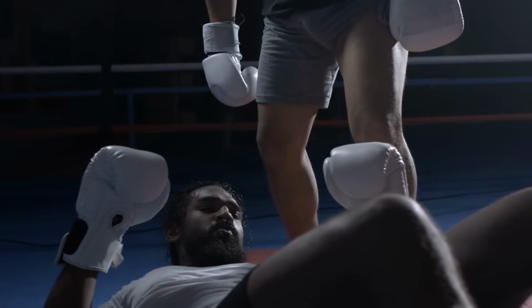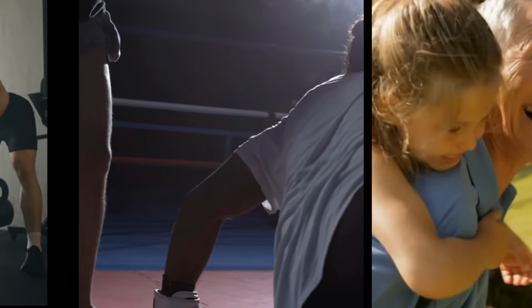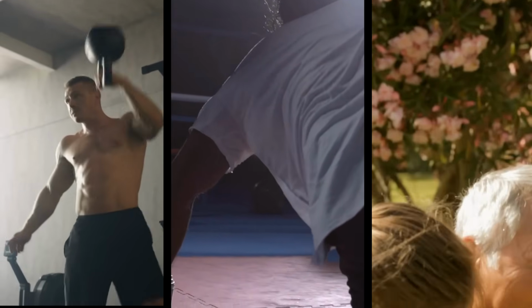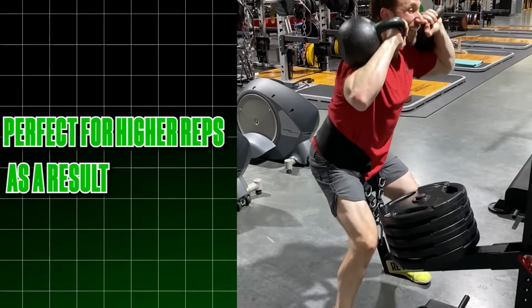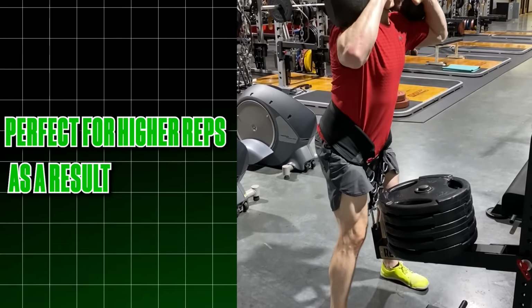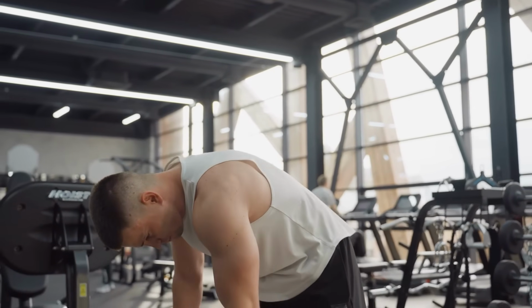This is the strength you need when you're getting up from low positions without using your hands, carrying your grandkids around the yard, or maintaining that athletic squat mobility that most men lose in their 40s. The weight obviously isn't going to be as great as a back squat, but it's perfect for higher reps as a result, which makes it excellent for building muscle endurance and conditioning.